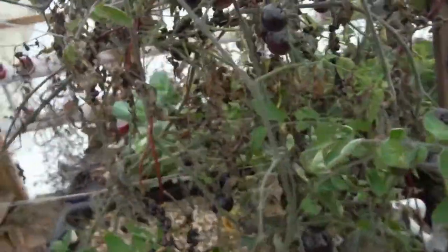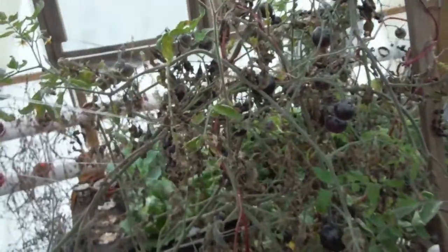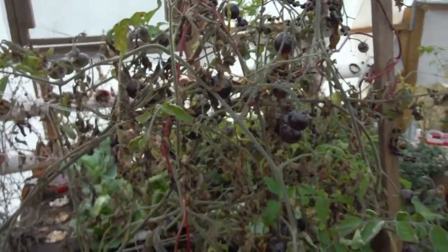But that's pretty cool. So I'm going to take my little jalapeno, go make a jalapeno popper out of that thing, and get on to some more projects, like fixing this freaking greenhouse before it actually gets cold.